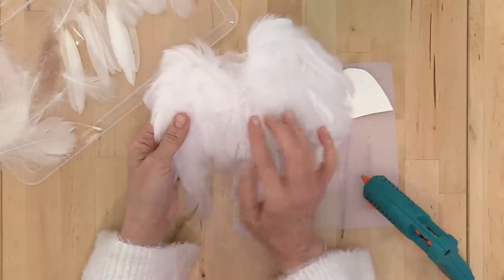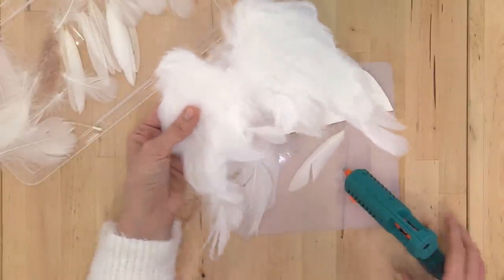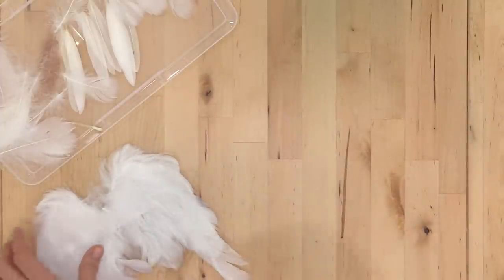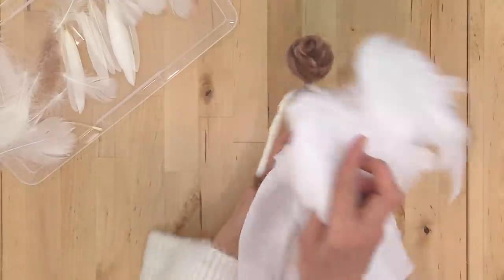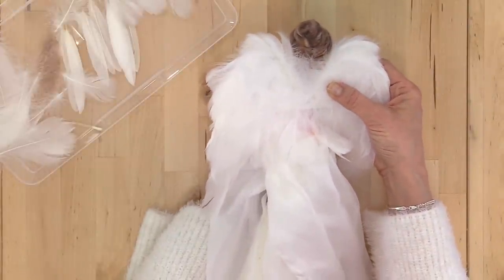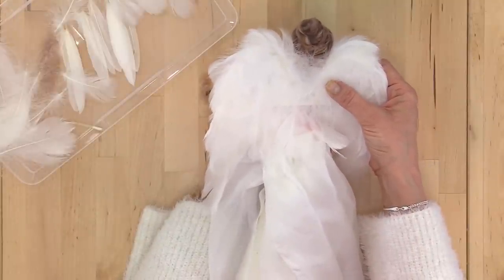So all you have to do is follow these shapes of the cardboard, and you can see the cardboard under here, so just keep filling in until you get this solid little wing plate, if you will. Okay, let me get this stuff out of the way. And the same on the back of your angel. You just have to decide how you're going to affix them. And while you're planning that, you can do the loop join that I showed you a moment ago.